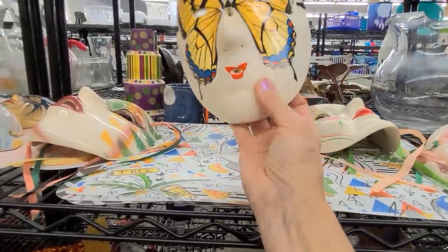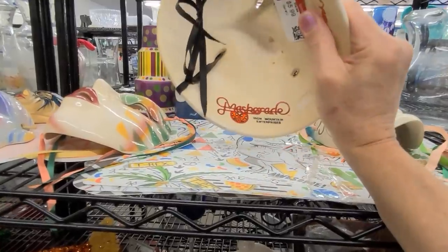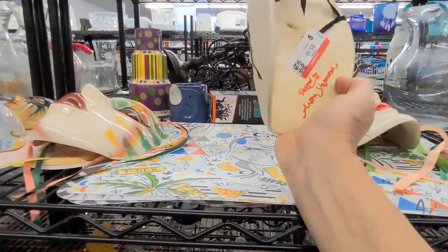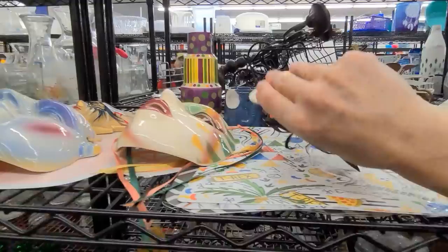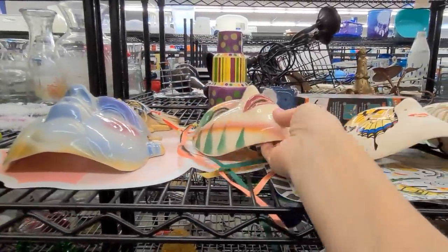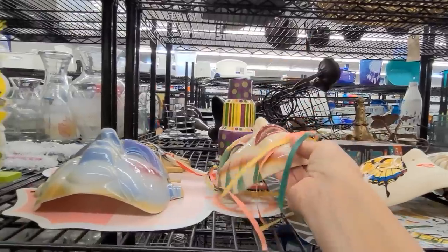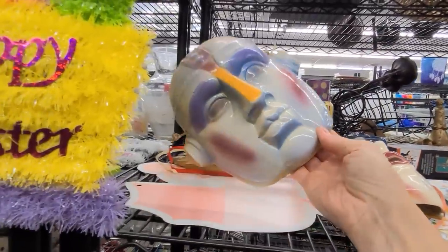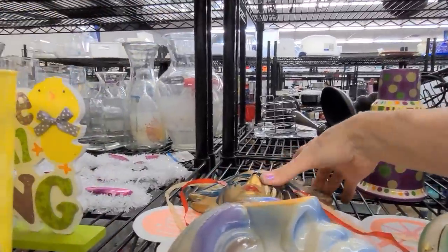This one is quite interesting. Look at this butterfly. It's signed. The brand is Masquerade. That one is very interesting. Some more here. It's a blue one. This one looks a bit robotic, doesn't it?